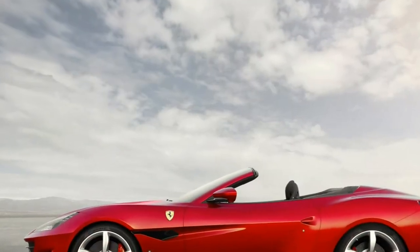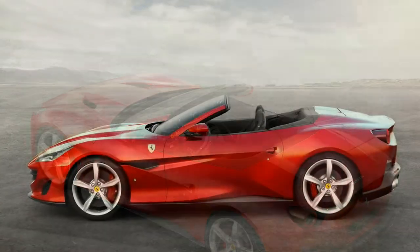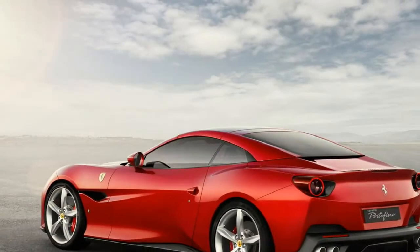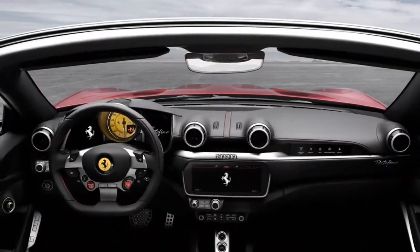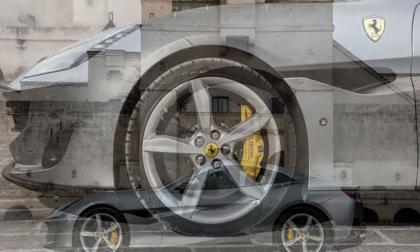DVD changer. Fire extinguisher. Garage door opener. Parking camera, rear or front and back. Passenger information display. Upgraded speaker system. Ferrari Tailor Made for the Portofino.